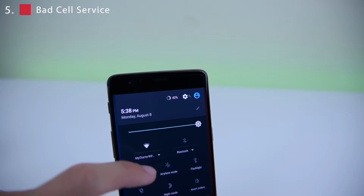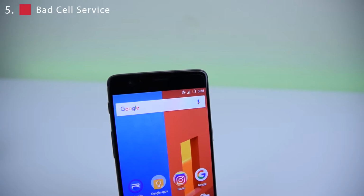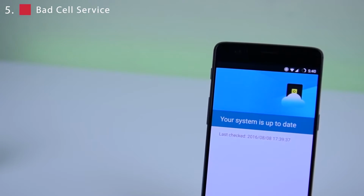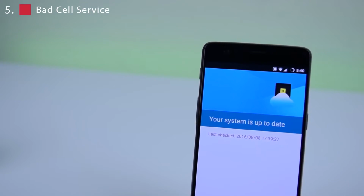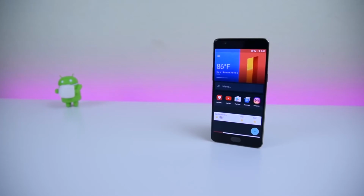5. Bad cell service. Sometimes the device would not switch over to data when turning off the Wi-Fi. I would actually have to toggle airplane mode on and off in order for my data to activate. OnePlus tried to fix this with an over-the-air update, and it has gotten better, but it still occurs once in a while. Of course, it's not a huge problem, but I would definitely keep that in mind for those who rely heavily on data. So that's it for this video.